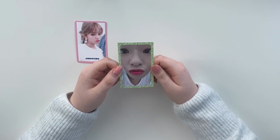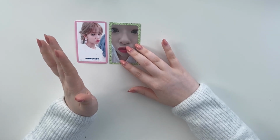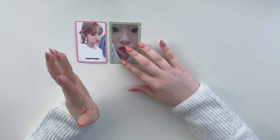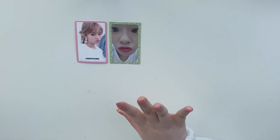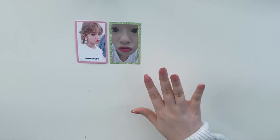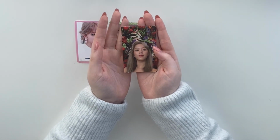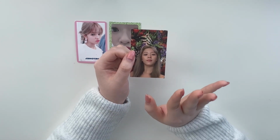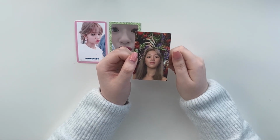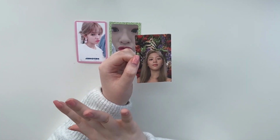And yes, this is just one of the cutest cards ever. I love cute and slightly derpy cards. I think they're so funny and they're so adorable. And speaking of cute and slightly derpy cards, can we talk about this Eyes Wide Open card? First of all, Jongyeon looks beautiful. Like, this isn't meant to be a derpy photo, but I think the angle just makes it slightly derpy, but it's not derpy enough that it's kind of cursed.